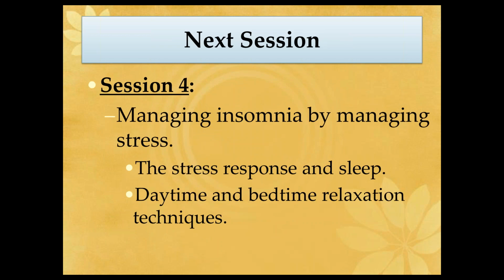So our next session is session 4, which will be managing our insomnia by learning how to manage our stress, because the stress that we experience during the day greatly affects our sleep at night. When we are on edge during the day, we will be on edge at night. So we're going to learn how to manage our insomnia by managing our stress. And we're also going to learn some daytime as well as bedtime relaxation techniques.